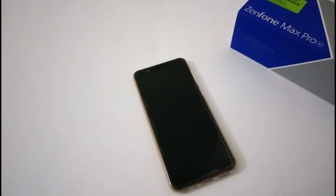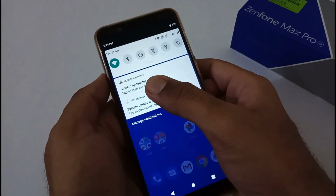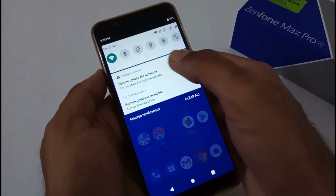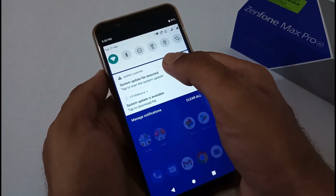So wait till then. So finally, we have been booted to our home screen. Now a prompt has been shown, system update file detected. Let me tap on it. But before that, it is also showing me the FOTA service. If you are getting the FOTA service, then there is no need for this. This is only for the users who are not getting this part. That's why I have created this video.